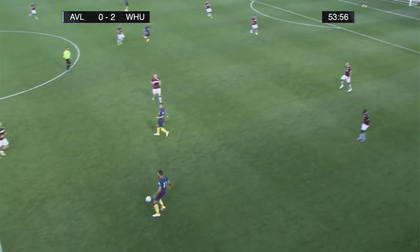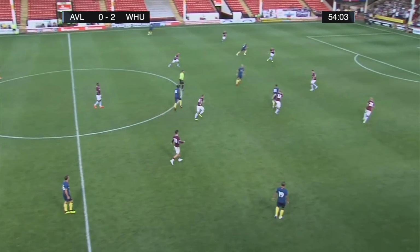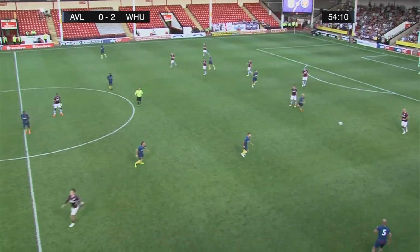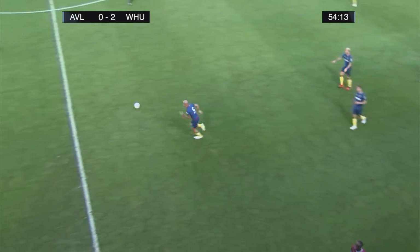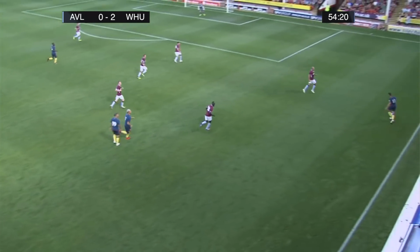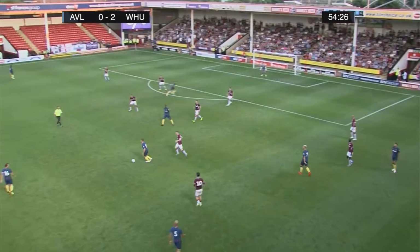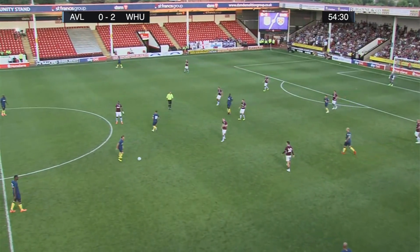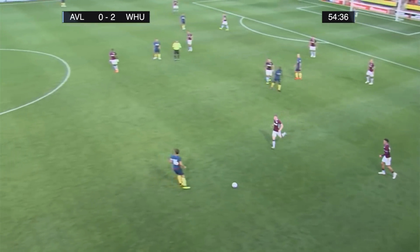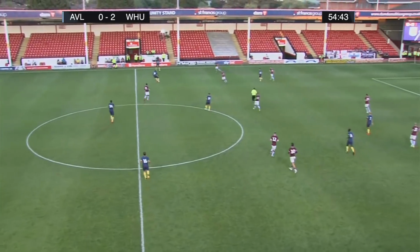Snodgrass. Wilshere. West Ham enjoying plenty of possession again in this second half. Leading 2-0. Snodgrass. Trying to cut a ball there around the side of Chester. Given away by Hutton. Arnautovic. Snodgrass. Zabaleta. Ogbonna. Masuaku.